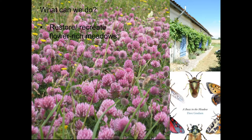At the top end, if you happen to be a farmer, and I haven't upset you already, then you might consider sowing an area, trying to recreate one of these flower-rich grasslands that we had so much of. This isn't something that's practical for most people, but you can do it on a smallish scale if you've got a big garden. As I said, we lost most of this flower-rich habitat, but there's been lots of research on how to recreate it, and it can be done.